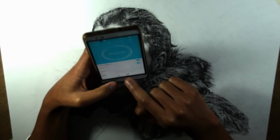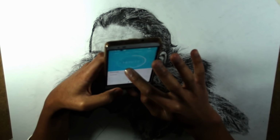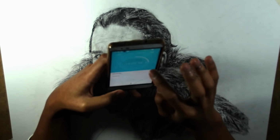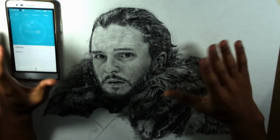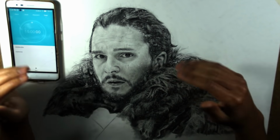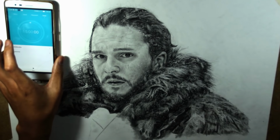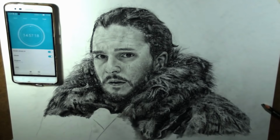So what I'm gonna do now is reset. I'm gonna put this to 15 hours, all right? And that is officially the time that I have left. I feel like there's not gonna be much progress, but I am gonna try my best to make most of the time that I have. So I'm gonna start right now and try to finish the entire illustration.